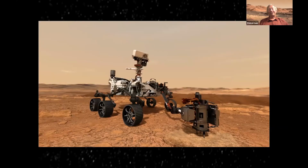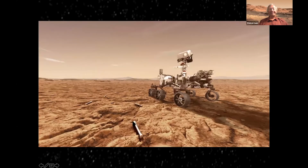And so once it's on the surface, it's got a sampling capability. It's going to collect core samples of these rocks. And this is the first part of a very ambitious mission that'll be going on over the next decade to actually return these samples to Earth. And so they'll be collecting them into these sterilized sample containers. Over time, Perseverance will drop some of these off on the surface in very precise locations that will be easier to find in the future. And it will continue on, the plan is for at least one Mars year, two Earth years, and collect roughly 40 samples.